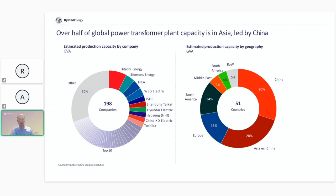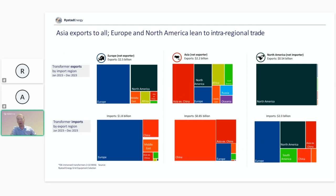So the OEM landscape might be a bit more fragmented than many people would think. But there is now an increasing number of companies that are trying to ramp up their capacity and export to new markets. But of course, many of these companies, particularly in China, are catering to domestic demand primarily. But we are now seeing that because of supply shortages in the Western countries, there is an increase in exports from China and other Asian countries. One way of analyzing the market is by looking at international trade flows. And here we're looking at international trade for Europe, Asia, and North America, with the exports on the top and imports on the bottom row.